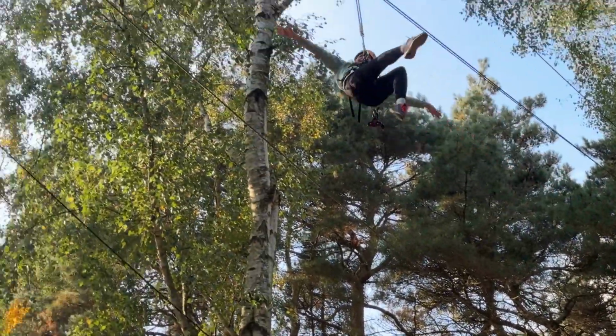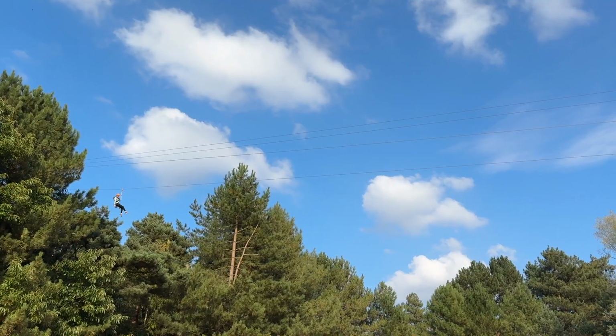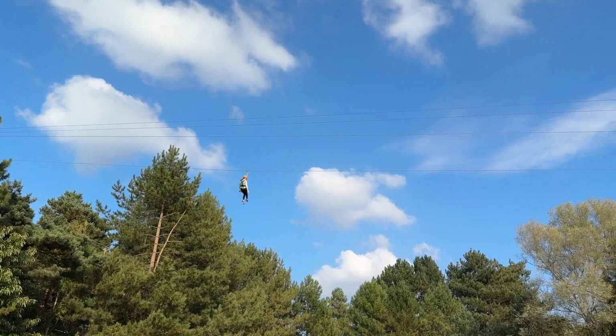Even if you're not doing the adventure yourself, it's great to watch your family members zooming across the expanse of water.